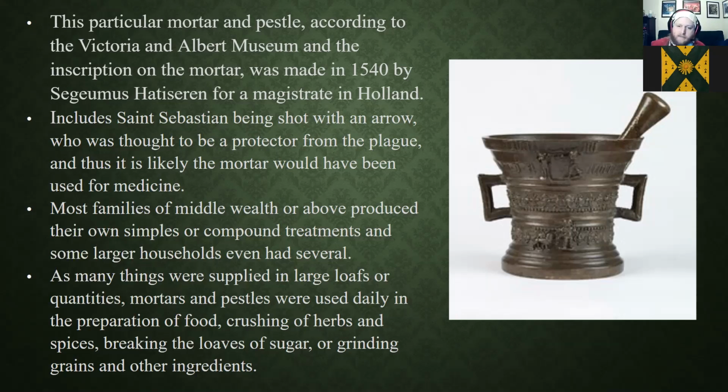Most families of middle class and above produced their own supplies or compounded treatments. And some of the larger households would have several, similar to a professional apothecary. And we see this definitely later in period, when commonplace books came out. Commonplace books are a book written by usually the lady of the house, who writes down not only her recipes or the things that they preserved, but would also write down the common treatments that their house used.